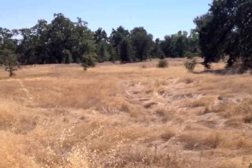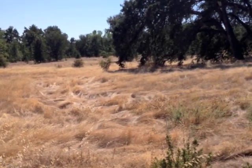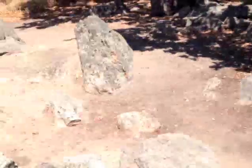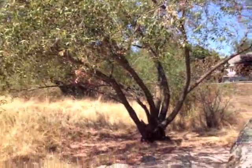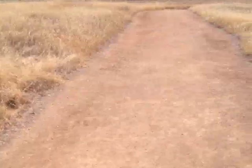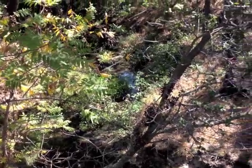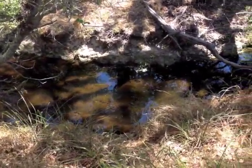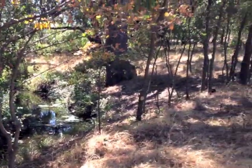Out in the distance, straight ahead, is a village site. And let's go that direction. We have a nice willow here in the background, the black willow. Alright, let's continue on. Okay, now we have the creek in the background here, and it flows year-round. Water year-round.